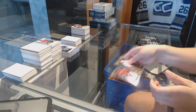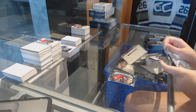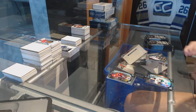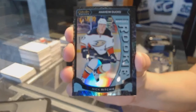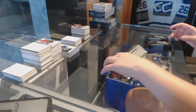Retro of Erik Karlsson for the Anaheim Ducks and a Max Domi rookie for the Arizona Coyotes. Sorry, that was for Ottawa Senators, Erik Karlsson, obviously. We've got a Black Ice rookie, number 99 for the Anaheim Ducks, Nick Ritchie.